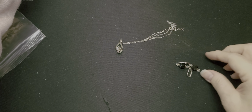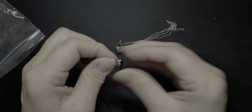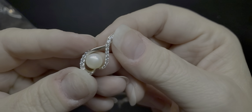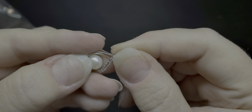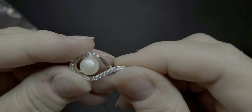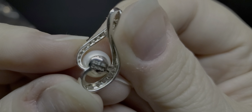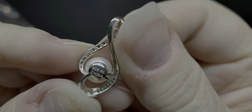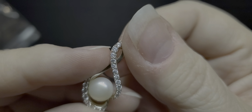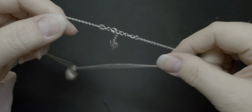Okay. Oh! Matching! Oh, awesome. Okay, I'll put these over here with that. Matching earrings, always good. Now here's a little... Oh, it's real. It's a real pearl. It says 925 RL. I wonder who RL is. China. I'm sure those are not diamonds. I'm 90% sure they're not, but I can always test them.